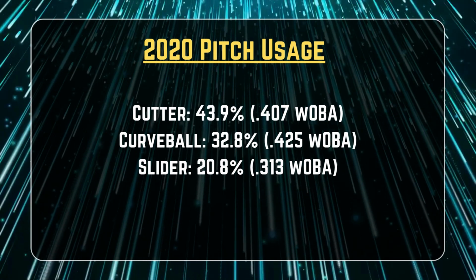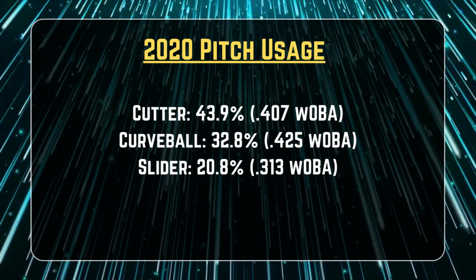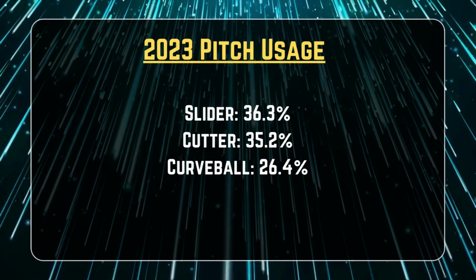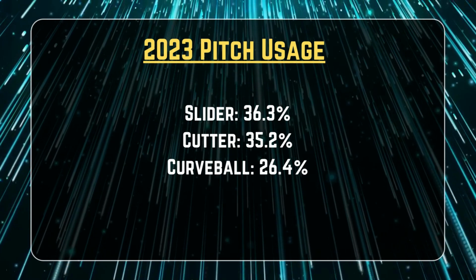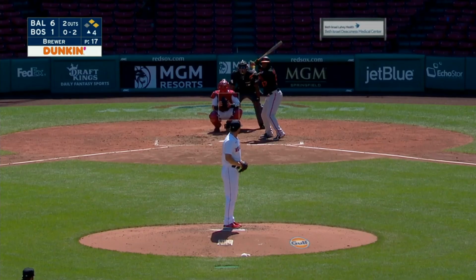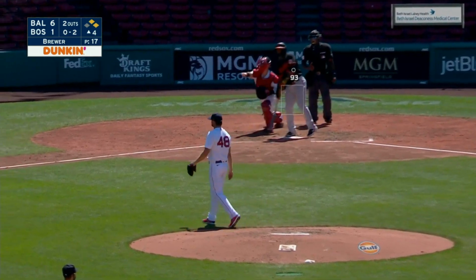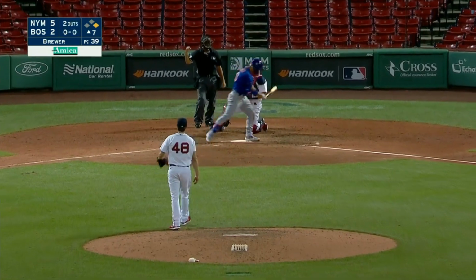Using his cutter 43.9% of the time, his curveball 32.8% of the time, and his slider 20.8% of the time, he was barely using what the Rays would later identify as his best pitch. In spring training, the Rays flipped his usage on its head. He'd use his slider primarily at 36.3%, his sinker at 35.2%, and his curveball at 26.4%. This change in pitch mix matches an organizational philosophy the Rays have had that the Yankees have successfully begun to adopt. If you have a nasty pitch, throw it, and throw it often.